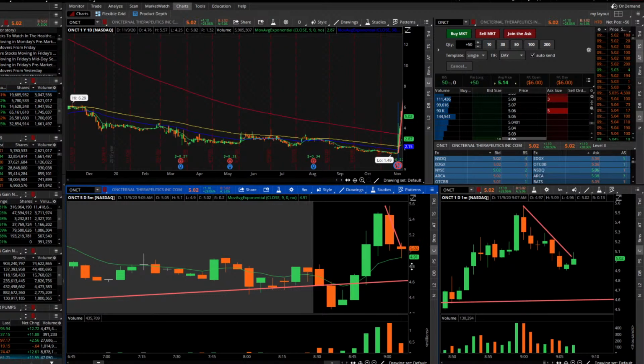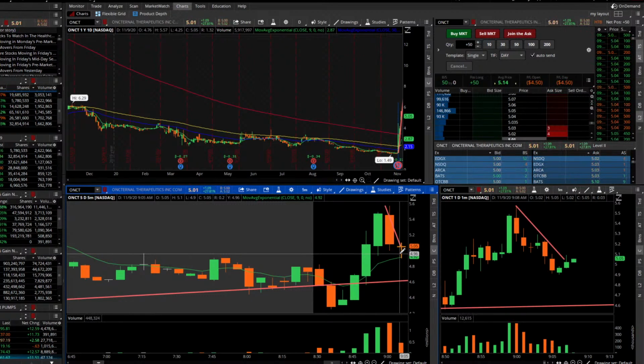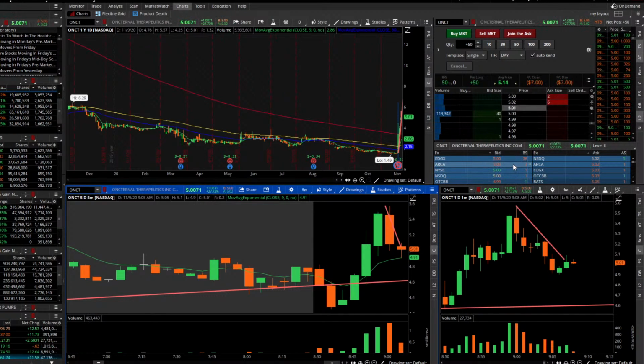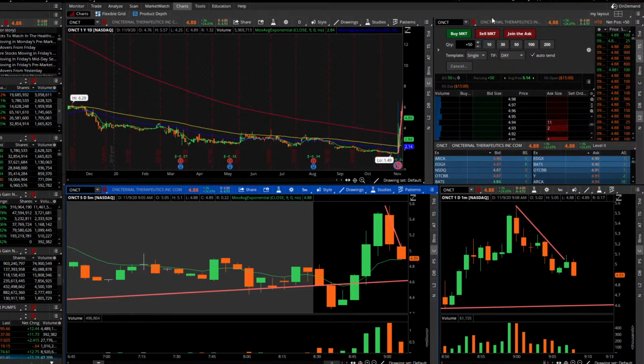I want to make sure this is going to hold up. This 9 EMA. $5 keeps trying to hold as support. We want to see that too. 9's at $4.91, and then $5 is some support. Yeah, see, you're still testing that 9 EMA.